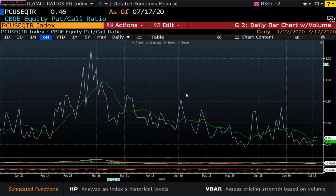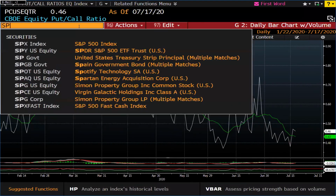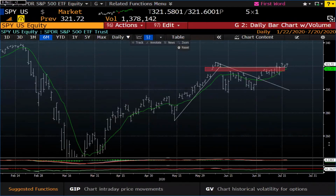When you see levels in the mid 40s on put to call, that's just not something you typically want to chase rallies in, particularly when the S&P is right up near former highs. And we've seen technology, which is 27% of the market, now starting to falter.